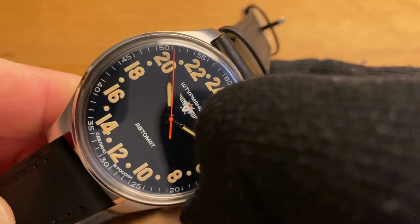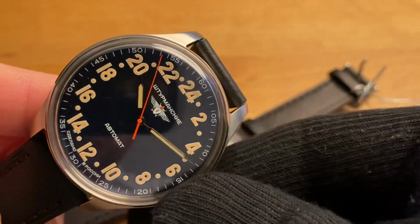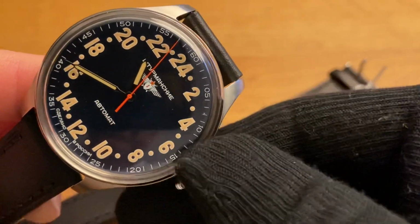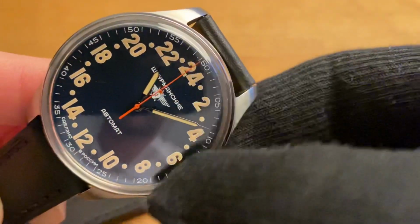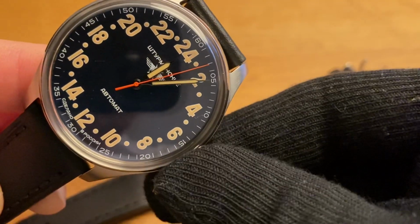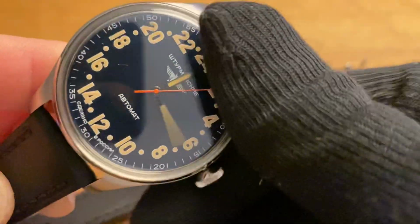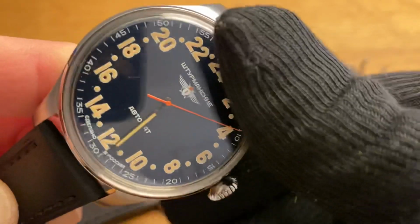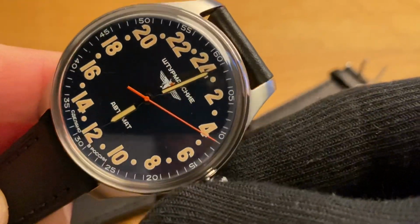Who doesn't know how a 24-hour watch works? The minute hand works like on a normal watch, and the hour hand just turns once a day on its axis. So now it's midnight, and now it's lunchtime, 12 o'clock.